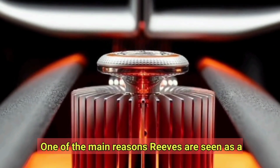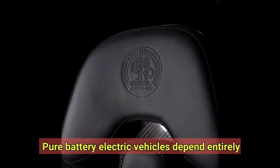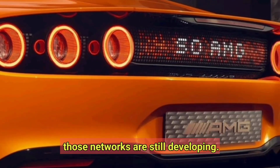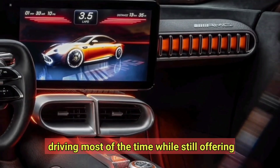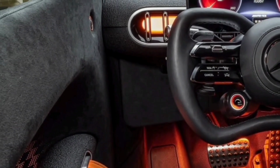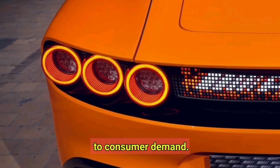One of the main reasons REEVs are seen as a critical step forward is that they reduce range anxiety. Pure battery electric vehicles depend entirely on charging networks, and in many regions, those networks are still developing. REV solves this issue by providing electric driving most of the time while still offering the security of a range extender for longer trips. This balance makes them a perfect transitional technology while infrastructure catches up to consumer demand.